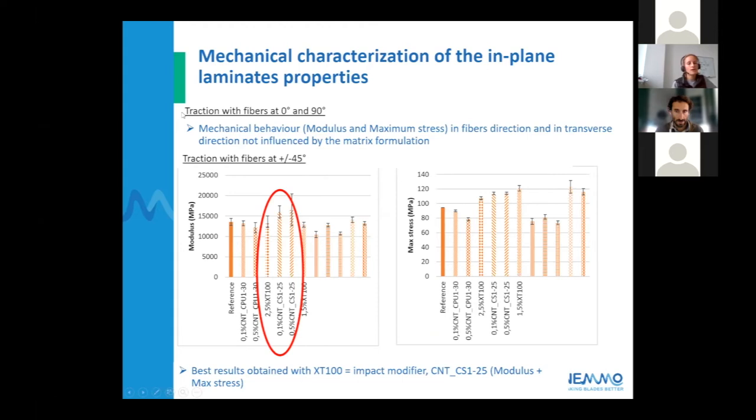So the first characterization we do is the mechanical traction with fibers at 0 degrees and also with fibers at 90 degrees. What we observe is that both modulus and the maximum stress are not influenced by the presence of our nanoparticles. It's mainly driven by the matrix. So on this characteristic, no real improvement.